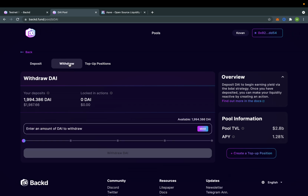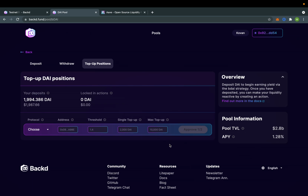Okay, so when you say withdraw, you mean actually pulling out of your pool of DAI that you want to use for top up positions, right? Yep. Not actually closing a top up position like that. What you just did now, did that cost you any fees? No, there's no fees on close. Like what I did right here.